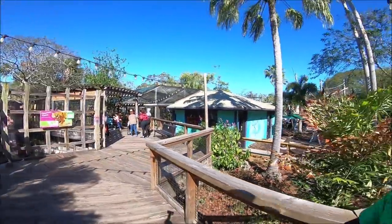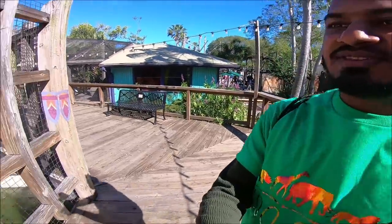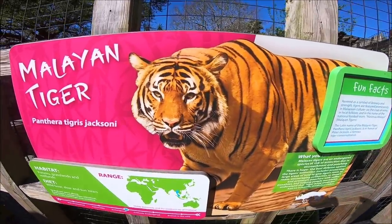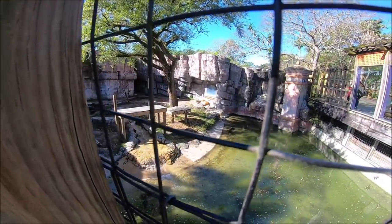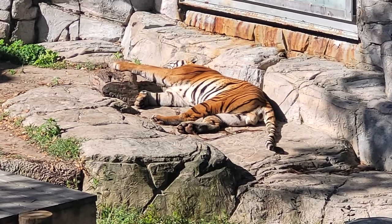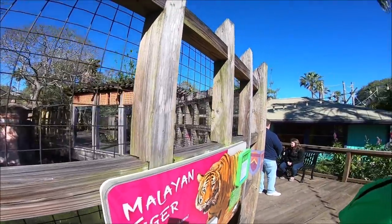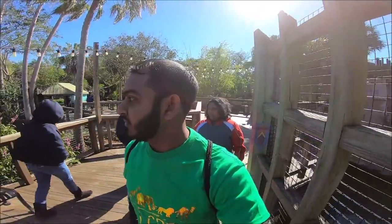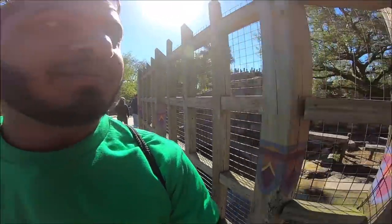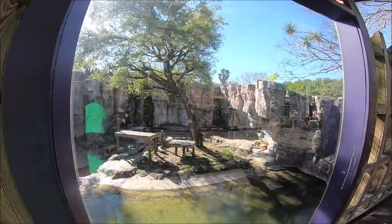Wants to see the tiger, Malaysian tiger. Oh, what, you did it? He's chilling out. Right? So he is right by the window over there. Look like he did. So we're going to go around on the window, try to get a better view. Let's see. See right there? Nice. Cat man.